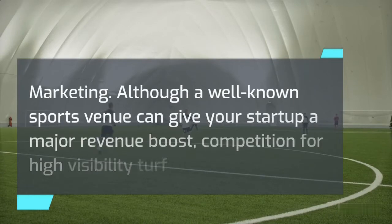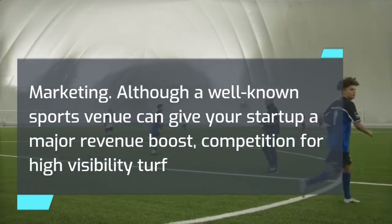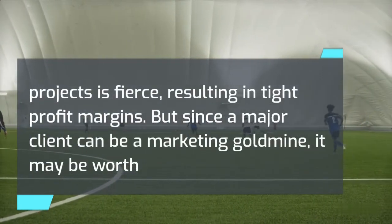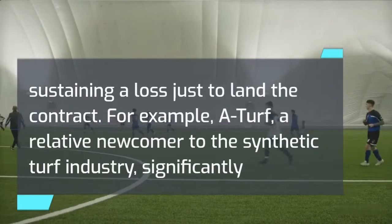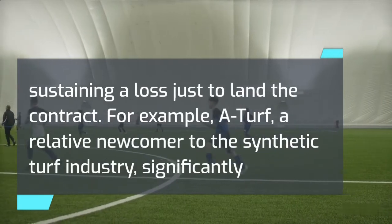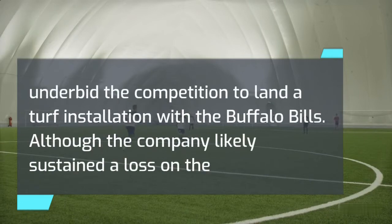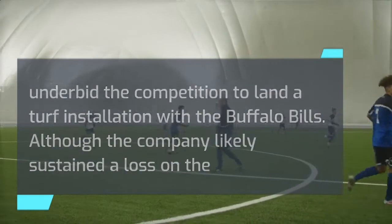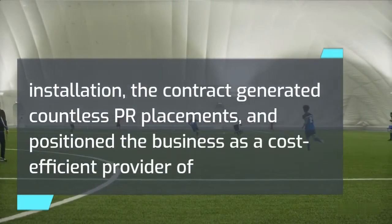Marketing. Although a well-known sports venue can give your startup a major revenue boost, competition for high-visibility turf projects is fierce, resulting in tight profit margins. But since a major client can be a marketing goldmine, it may be worth sustaining a loss just to land the contract. For example, A-Turf, a relative newcomer to the synthetic turf industry, significantly underbid the competition to land a turf installation with the Buffalo Bills. Although the company likely sustained a loss on the installation, the contract generated countless PR placements, and positioned the business as a cost-efficient provider of high-quality artificial turf.